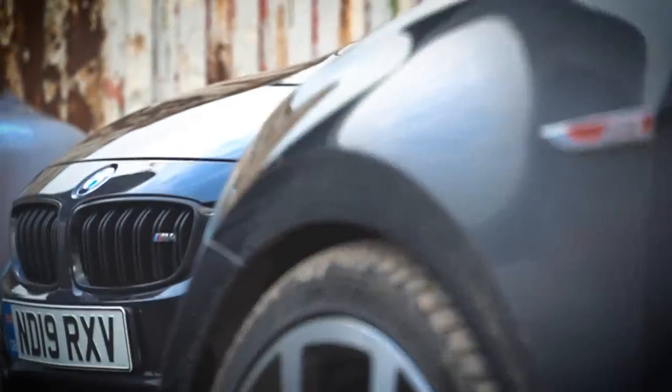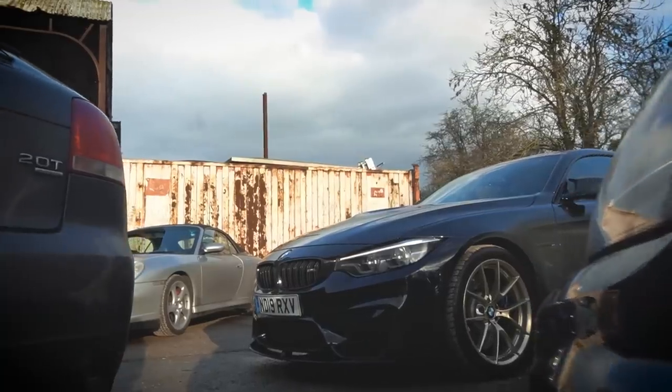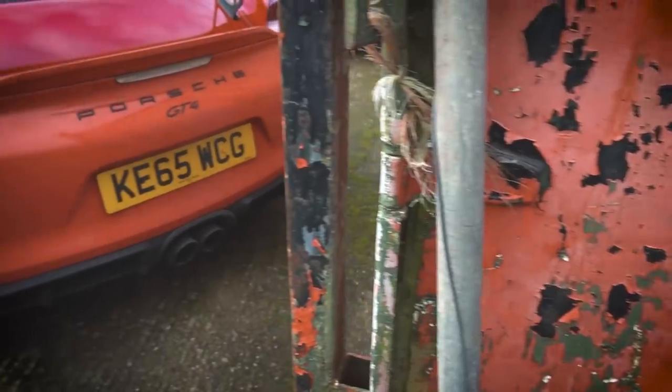Golf GTI, next to an M4. I'm so impressed at how clean people have kept their cars, considering the back lanes here are quite mucky. It's really impressive. There's a Cayman GT4.